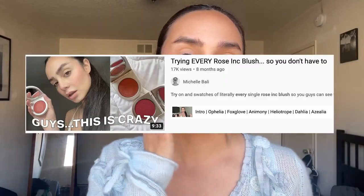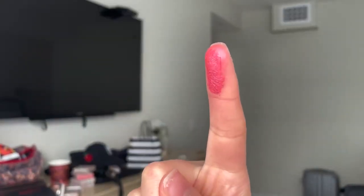Okay, this is what it looks like on the finger. That is intense. Here we go. Whoa, I wonder if this is gonna stain. Okay, I actually recently did a rose ink blush video just like this. And if you guys are looking for a dupe, this is a perfect dupe to one of the shades. I can't remember the name. Heliotrope. Doesn't matter. I will put the name right up here.